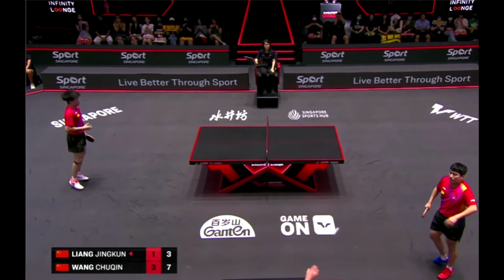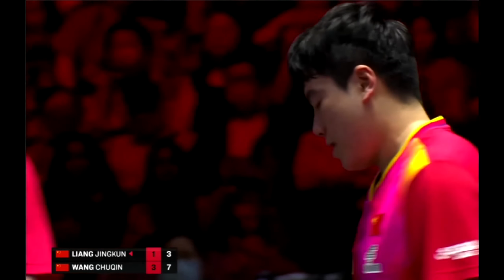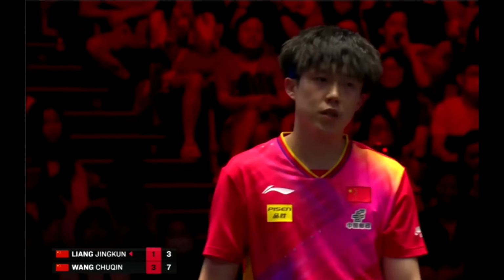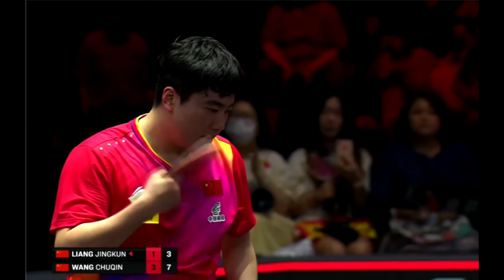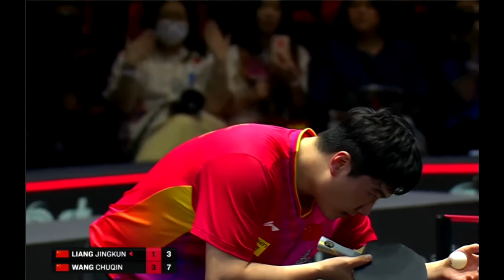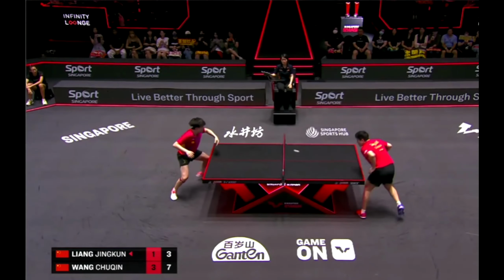3-7. In the replay from the point before, as LIANG JINKUN gets one on the scoreboard, I was going to say, the way Wang Chuqin was able to play the backhand, reaching across the body so far without losing positioning, that's really impressive. The quality in the shot, too.